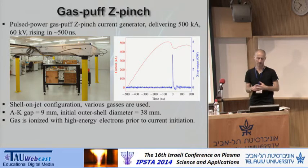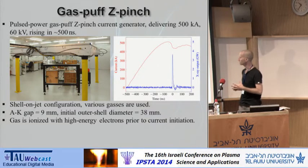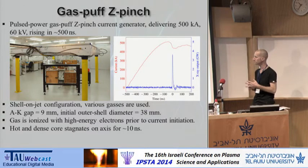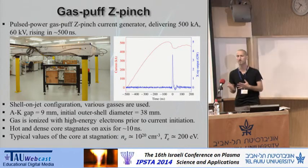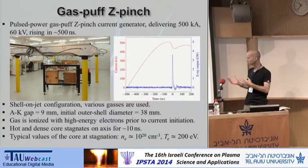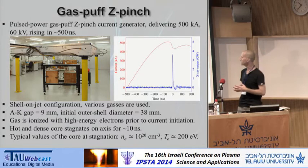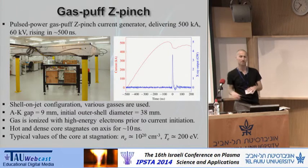And the gas is re-ionized by high energy electrons. And then, as the current flows, it further ionizes the gas and also induces a magnetic field, which in turn gives rise to the J cross B Lorentz force, which implodes the plasma until stagnation is reached on axis. During the stagnation phase, the hot and dense core is formed for about 10 nanoseconds, and the temperature rises to 200 electron volts, and the density reaches 10 to the 20 electrons per centimeter cubed. The peak X-ray emission during stagnation is what we denote as T equals zero throughout our research.